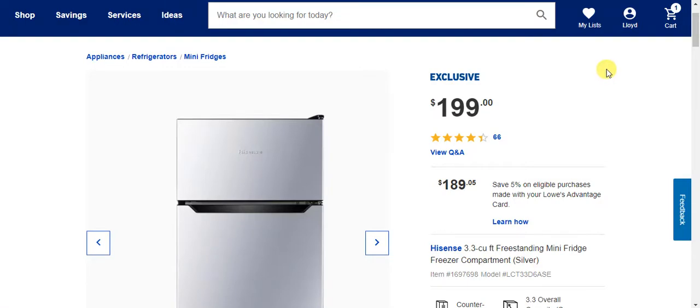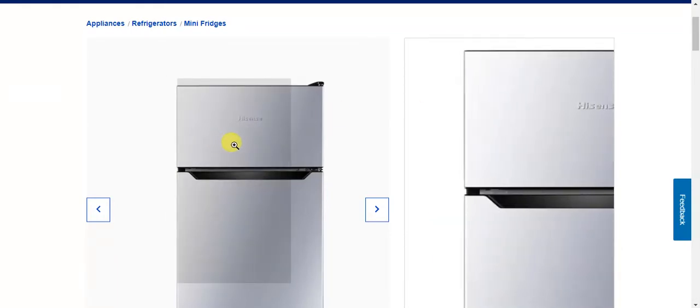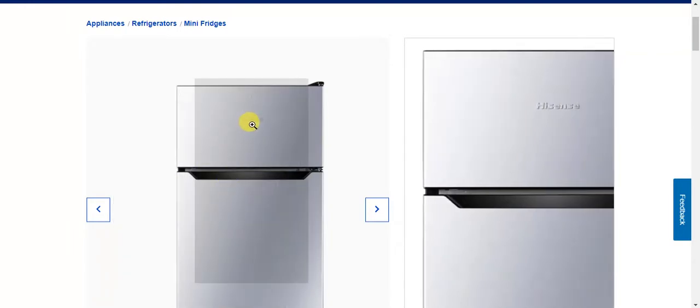The freezer is pretty big. Yeah, it's about as big as my RV's freezer. I like the separate door function like my RV's fridge has. And then the bottom has the refrigerator, and that's the freezer.